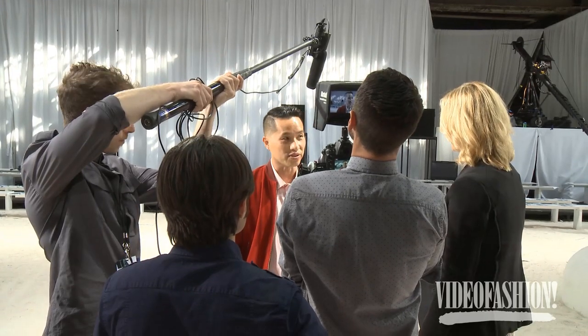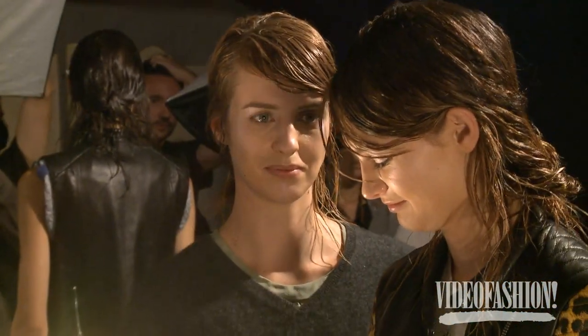Philip took me through the collection and he showed me all these beautiful fabrics that have an inspiration from under the sea, and really wanted that to be a feature with the makeup for the girls for the show.